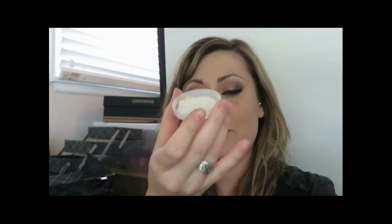I'm now taking the Pumpkin Poppy Inner Glow powder in Aphrodite. This is kind of like a satin. It's kind of like a pinky white color. It's a very pale highlighter.